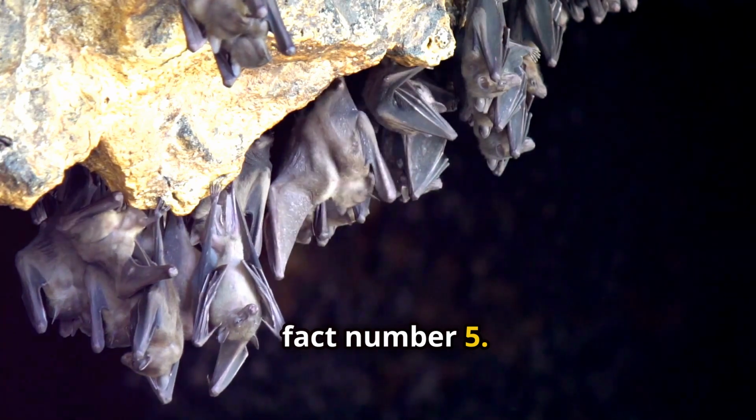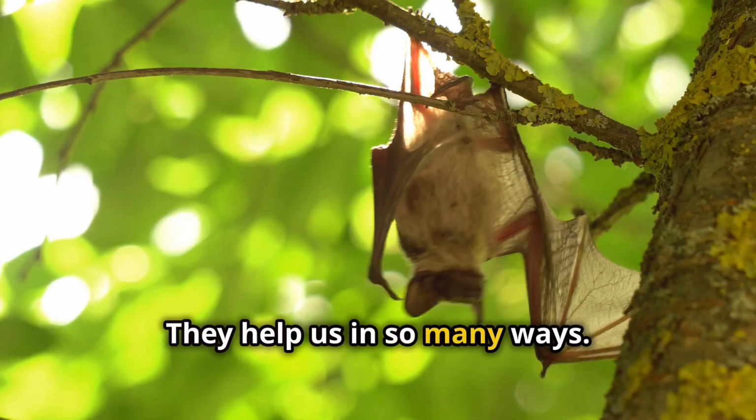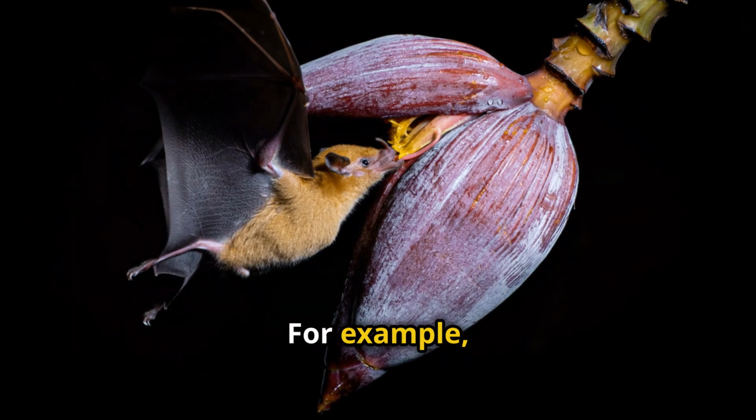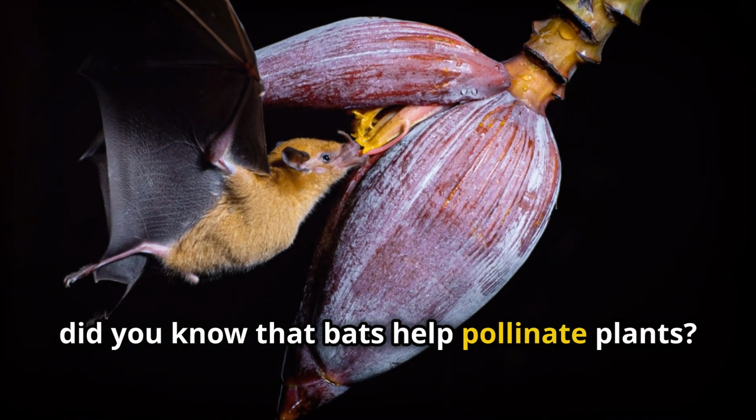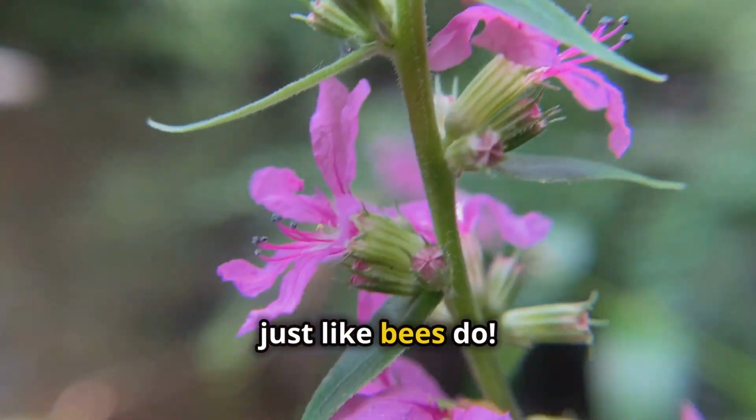Fact number 5. Bats are like superheroes for our planet. They help us in so many ways. For example, did you know that bats help pollinate plants? That means they help plants make more plants, just like bees do.